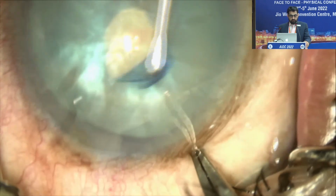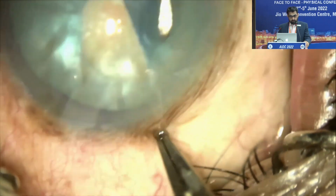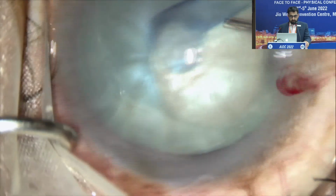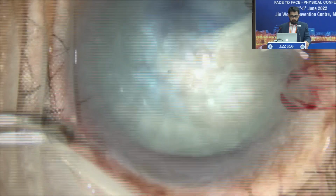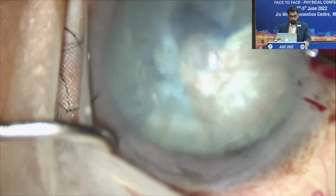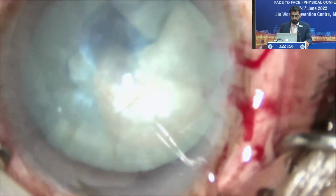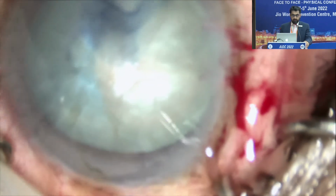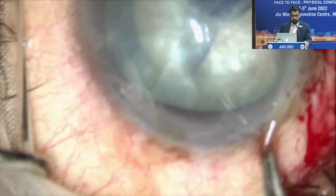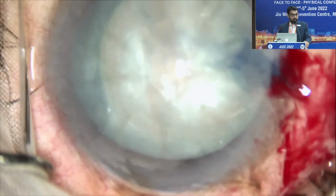In this case, you can see I started with a cystotome. As I'm continuing my rexis, somewhere in between you can see there's an extension which is going to happen. So I switch to my forceps, fill with OVD, and then try to pull again and again. There's a point where I realized if I pull, it's just extended too much, so I took a nick and continued my rexis thereafter.